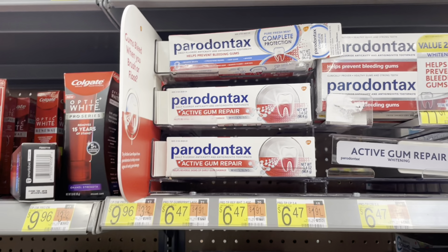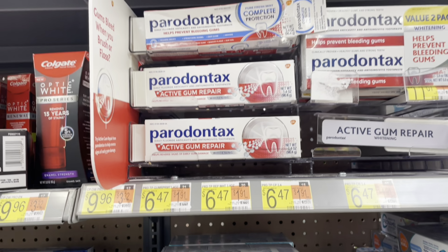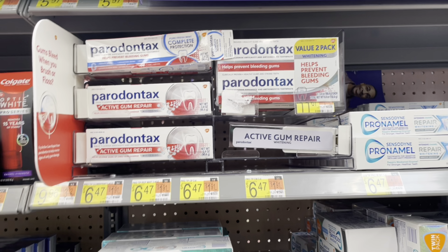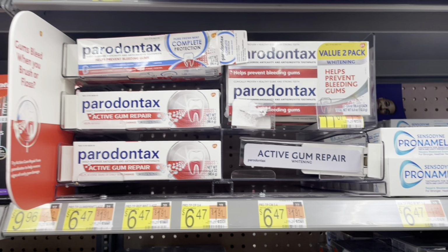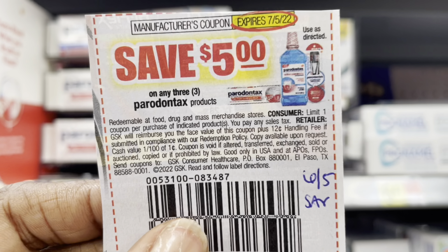Next, I'm gonna show you a deal on this Paradox. You'll pick up one of the toothpaste at $6.47. Okay, I was gonna show you guys the mouthwash and the toothbrush as well, but my store that I'm in currently doesn't have either one of those. So I'm just gonna insert a picture so you guys can see it. So there's $6.47. Well, in the 6-5 save, we got this lovely $5 off of three.